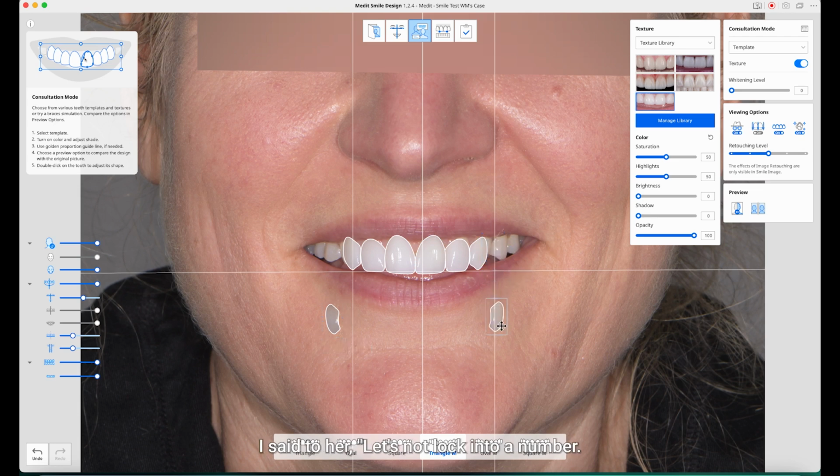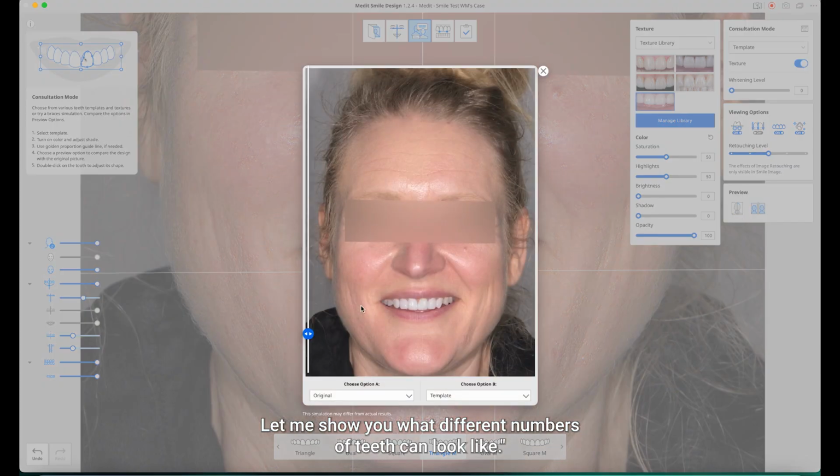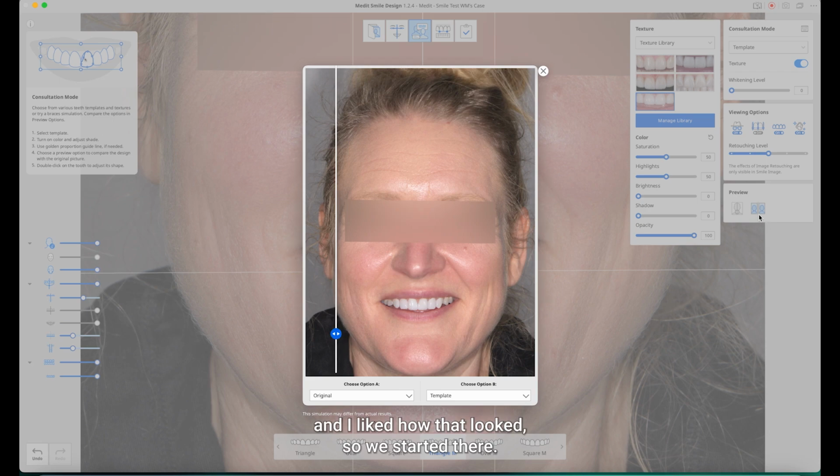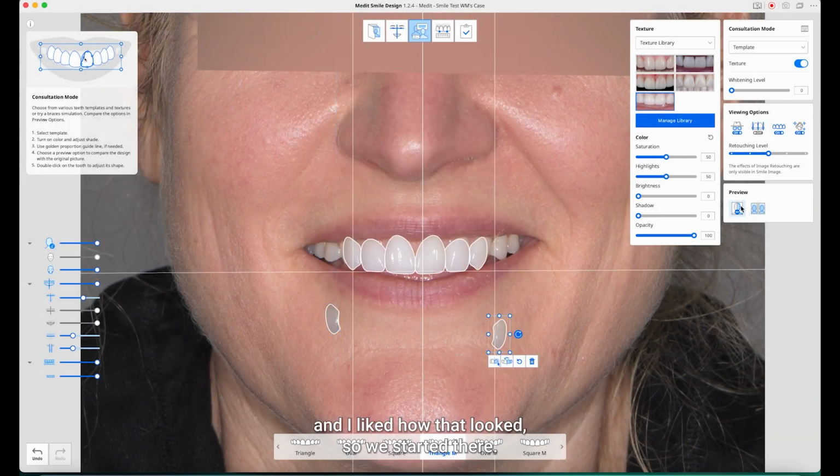And I said to her, "Let's not lock into a number. Let's talk about your case. Let me show you what different numbers of teeth can look like." So the very first thing I did is I designed the 2D smile design with a few simple clicks based on the ideal format that I see. I built the dentition out to be able to have eight teeth, and I liked how that looked. So we started there.